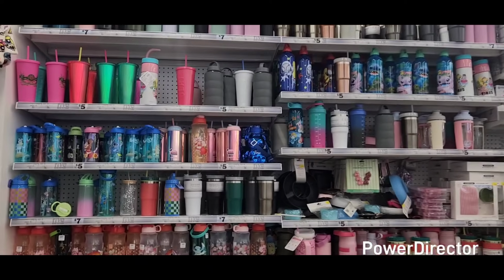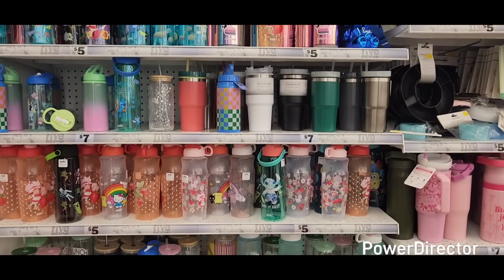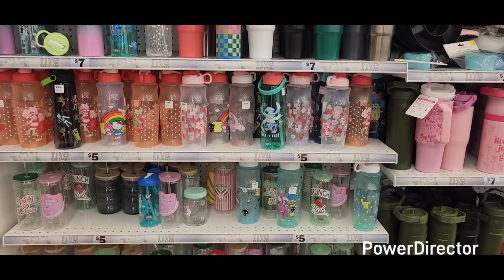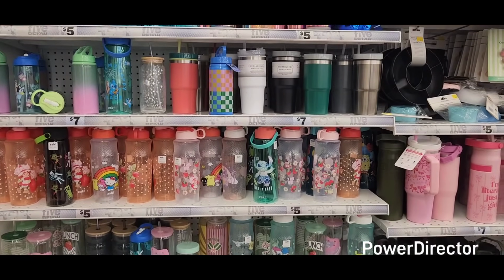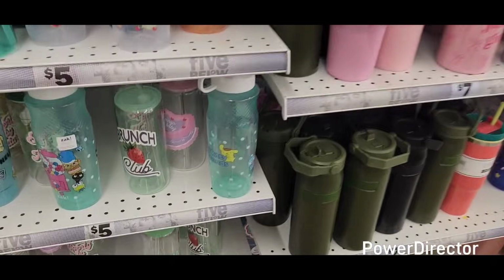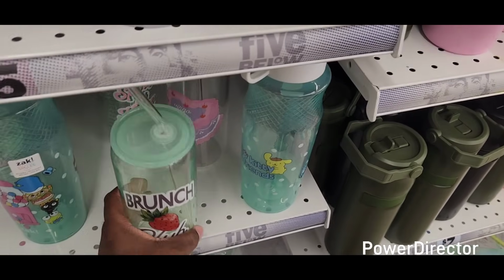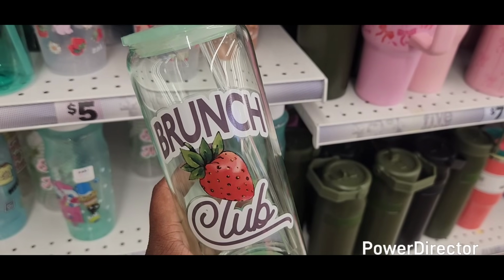Over here is the tumblers and cups and things. I like to come over here a lot, you all, because they be having some cool little finds. And also I like to come and find the different accessories for your tumblers, which are inexpensive. So I absolutely love that fact. I like this right here. It's glass. It says the Brunch Club. I thought that was really nice.